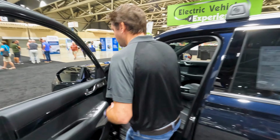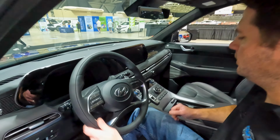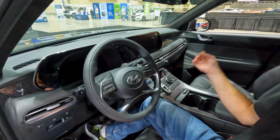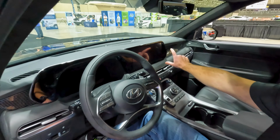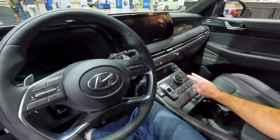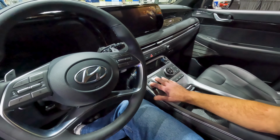But take a look in here at what you're going to get because I think you will discover why it is worth it. They've done a very nice job in here with simplifying the look of this dash, but also making it very functional. So you do have a very big touchscreen up here, and you do have a very big digital display for your gauges, but you do still have good buttons in here that they've provided for you here in the center console. You do have a push button shifter. That is something to get used to.